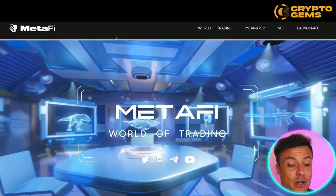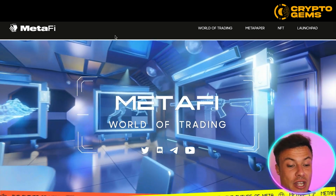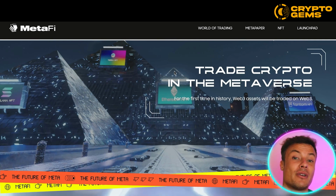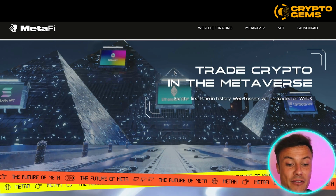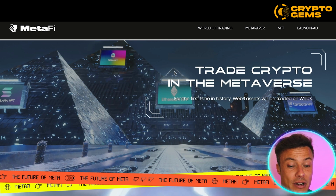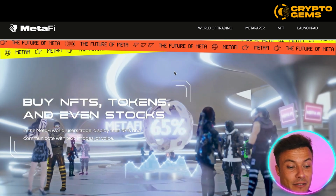Metafi World of Trading. So let's find out exactly what this platform is and all the cool features that are happening right now. What this is basically all about, guys, is trading crypto, NFT assets, and all sorts of other things within the metaverse. For the very first time in history, Web3 assets will be traded on Web3. You're going to be able to buy NFTs, tokens, and even stocks in the Metafi world.